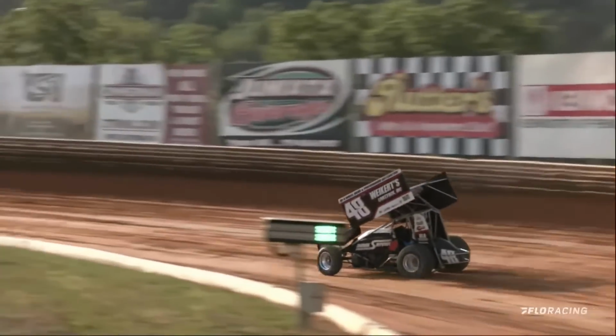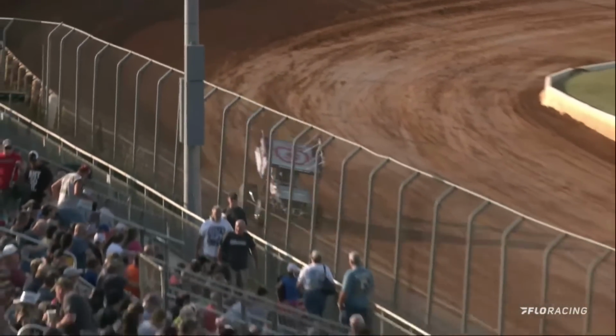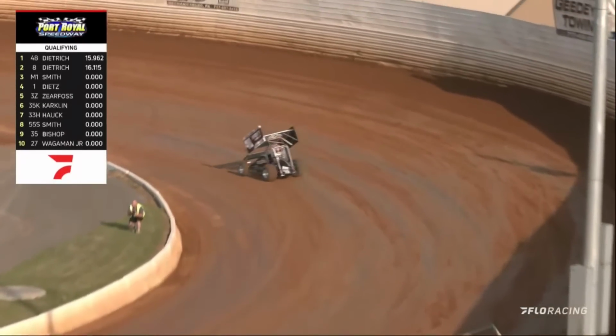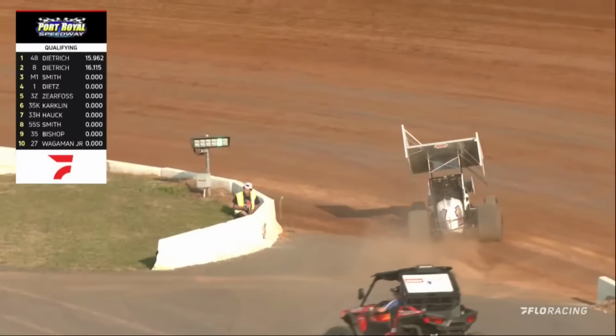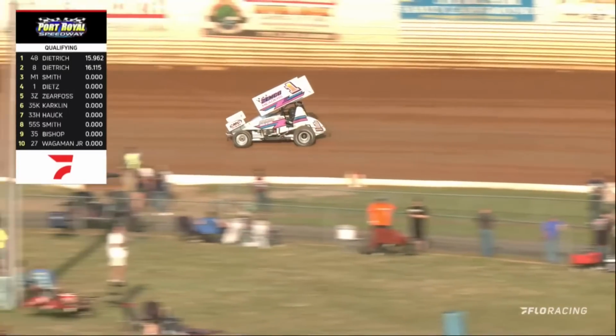Second lap time for Billy Dietrich, better, still second quick at a 16.115. Dietrich slower on his second lap at a 16.091, but right now he sets the pace in Packers Concessions qualifying with a 15.962. Out now from York, PA in the Zemco header, Zemco Speed Equipment, Custom Metal Coatings, D&M Truck and Trailer Surfaces.